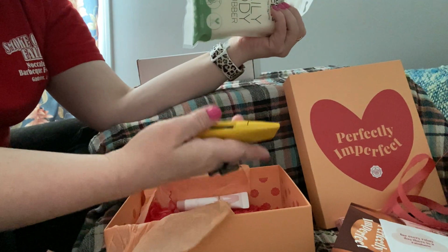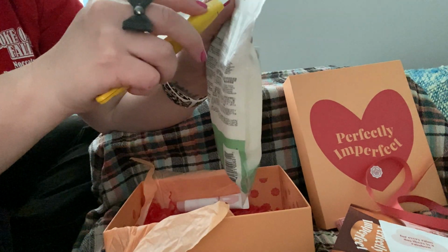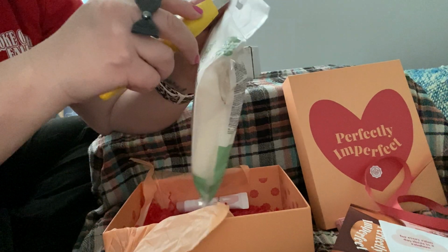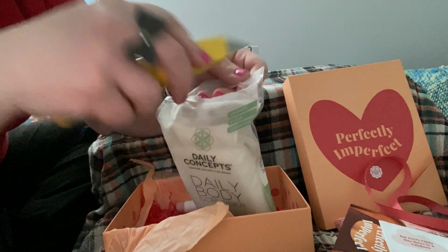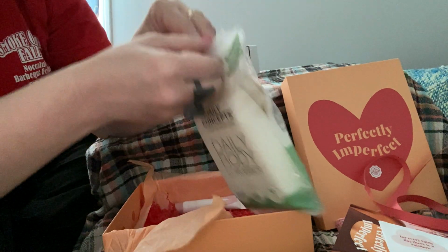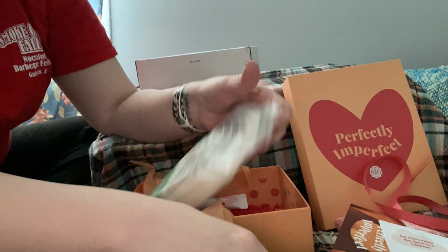Blades out when you use it, down when you don't. No time to go get stitches today, peeps. That looks like a resealable top, but I don't think it is. Let's find out. It is. Hang on. Not that you would want to reseal it. I don't even know why it's resealable, because why would you do that?